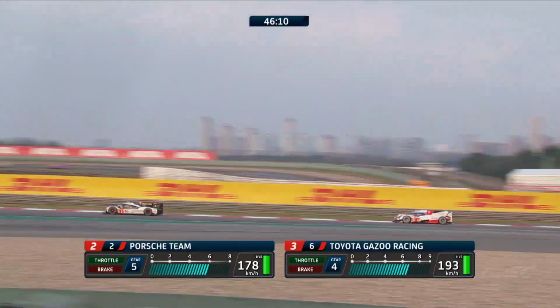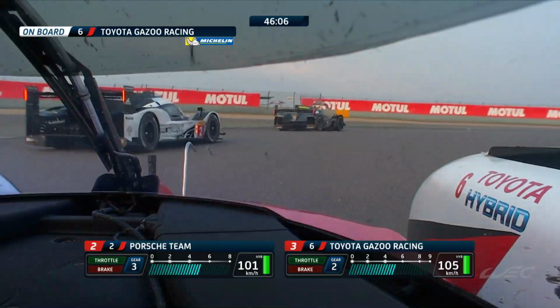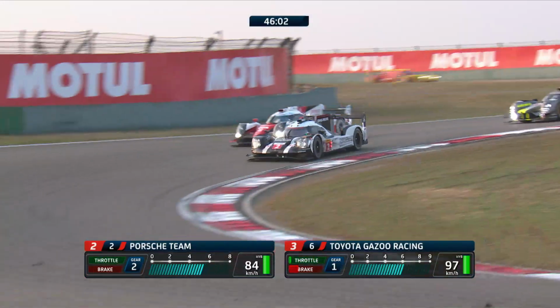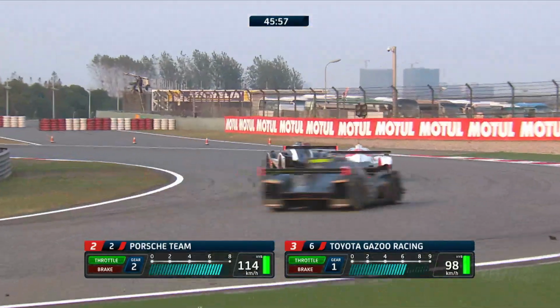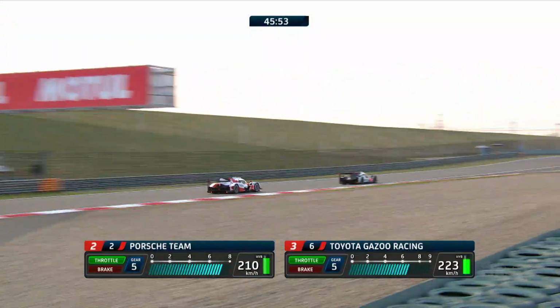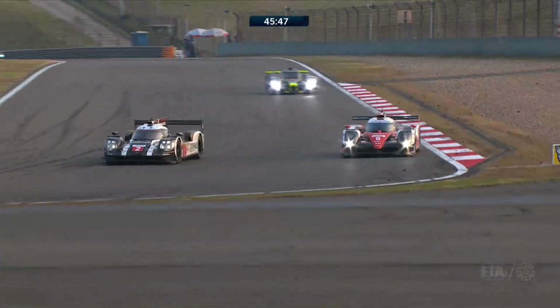Now, this might only be second position in the race, but it is crucial for the Drivers' Championship. The number two team lead it. The number six team want to close down and take some points away from them and close that gap going to Bahrain. And it's very, very tight indeed in the last three quarters of an hour of the 6 Hours of China. Bit of room here, very defensive by the Porsche.